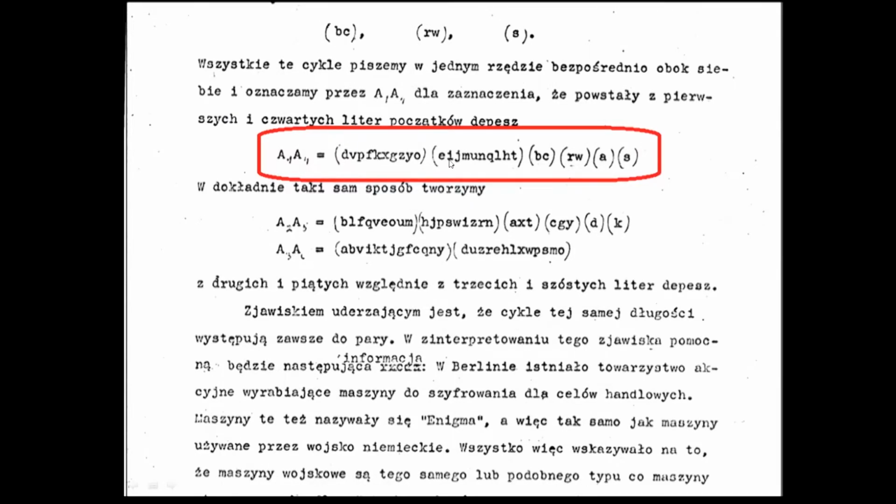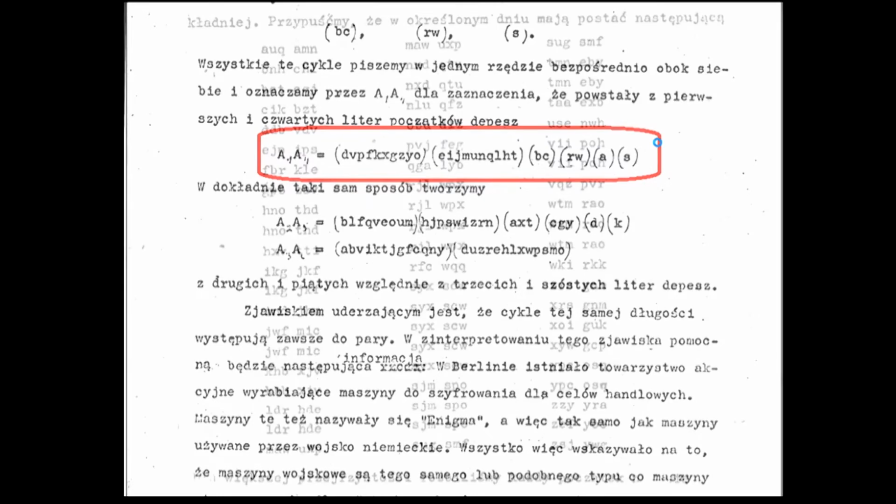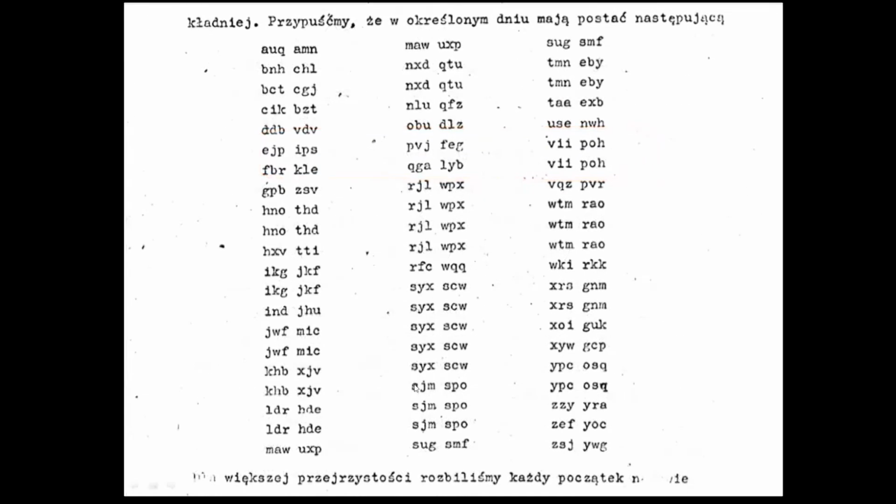And the second one goes EIJMUNQLHT. There are 2 other cycles, B goes to C and C goes to B, which I showed you on the previous page. And also A goes to A, and as it happens, S goes to S. So if we look at S down here, you'll see there's SJM, SPO, SG, SMF.